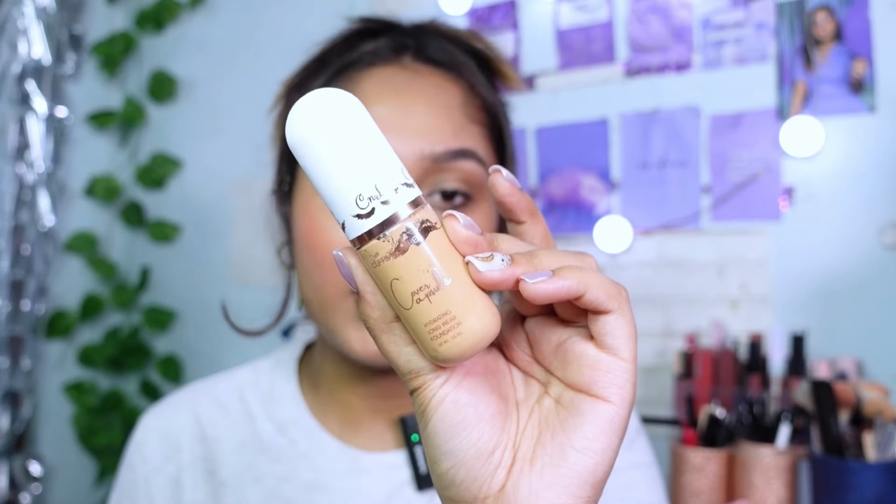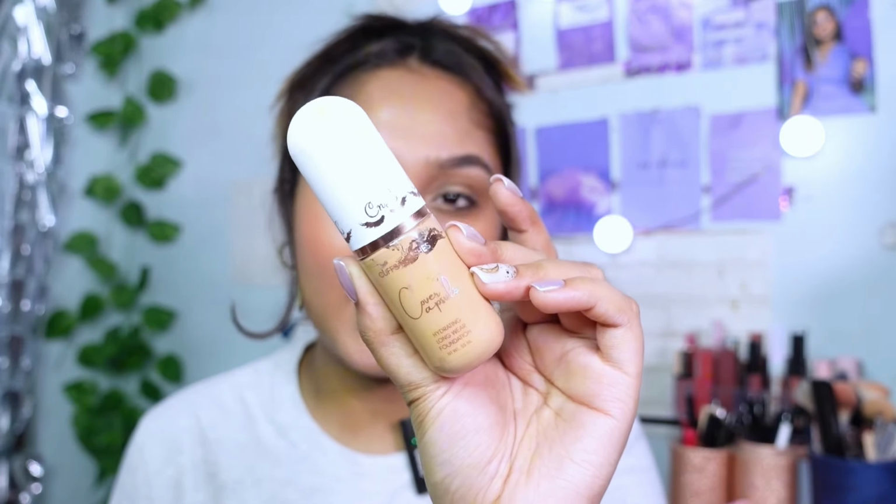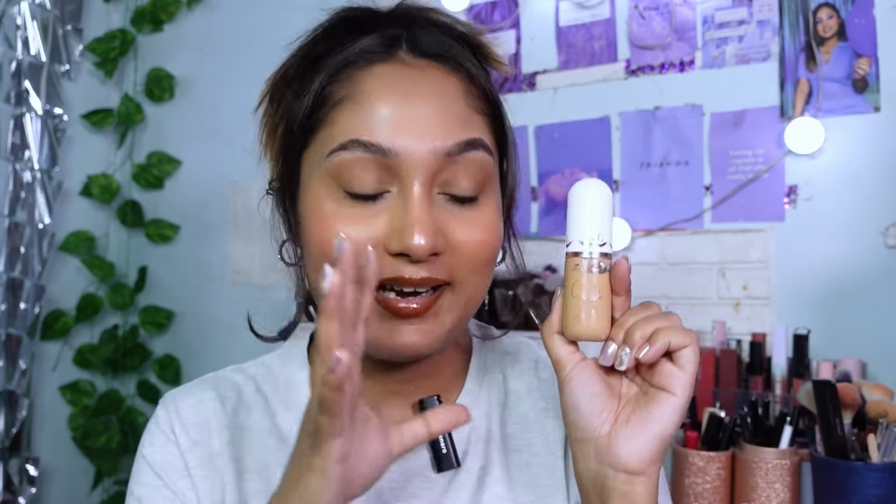The next foundation that I have with me is quite an underrated product, you guys. Like, I don't know why, again, no one is talking about it. This is the foundation from Cuffs and Lashes. So this is their liquid foundation and I have it in the shade Light Honey. It is a matte foundation. So if you are of oily skin, then you can definitely go ahead and get this.